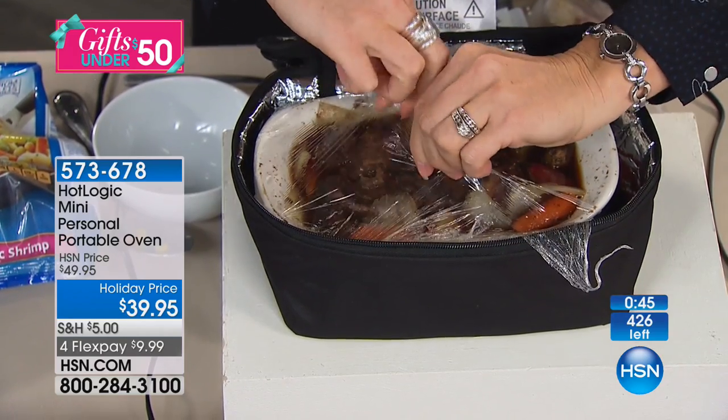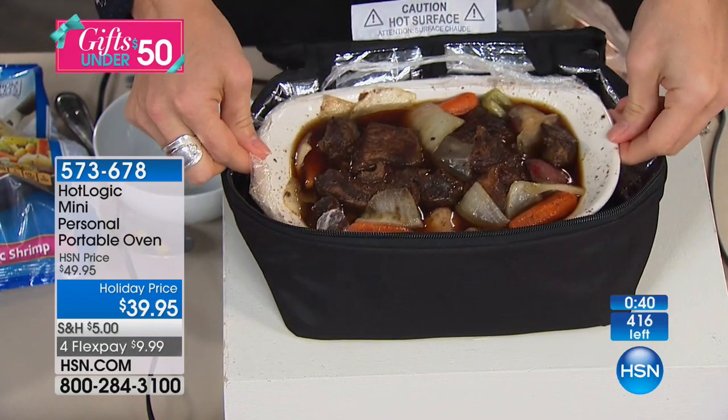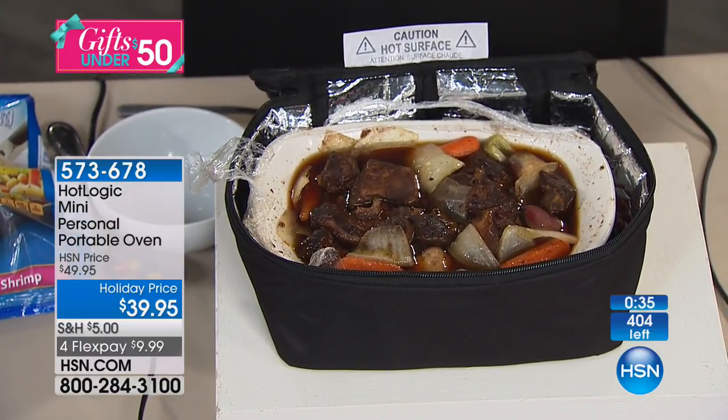And all we've done here is this is just a little ceramic that we had, we've wrapped it in plastic wrap so that we can have that lid. Leftovers will never be the same ever again.